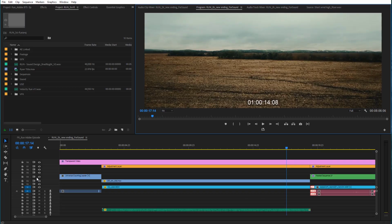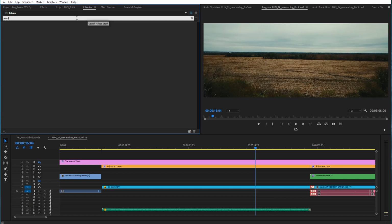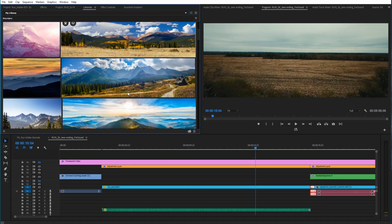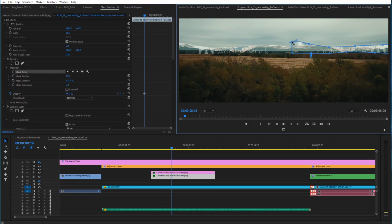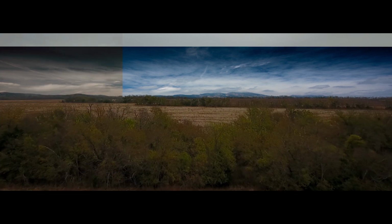Inside of Premiere, I can always grab a stock image just by going to Adobe Stock and searching out the type of image that I want, scrolling through, finding something that will work, and then I can plug it in right inside of Adobe Premiere to give Ryan a sense of what I'm looking for. Then I can pass that off to him. He takes a shot and then works his magic to make the thing look insane.